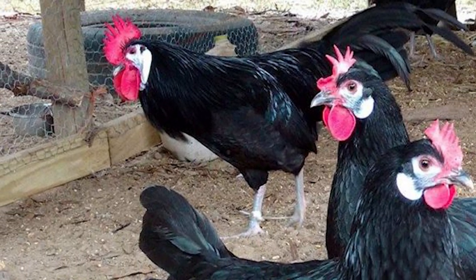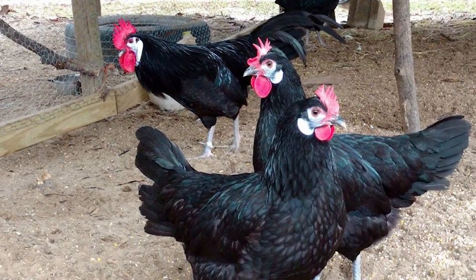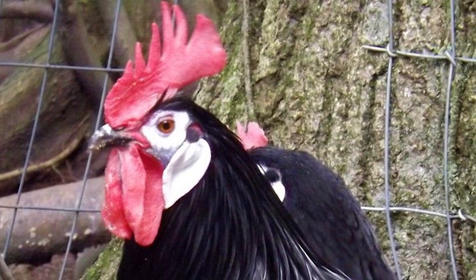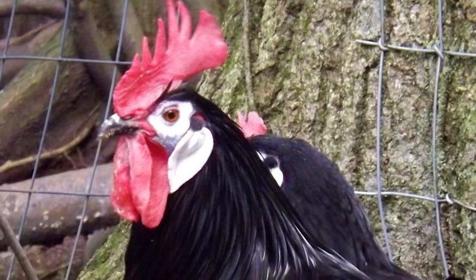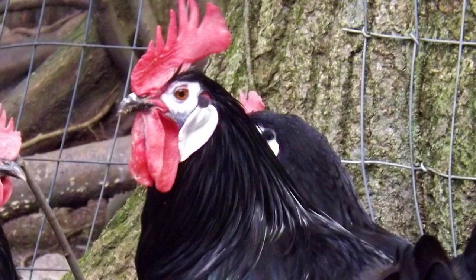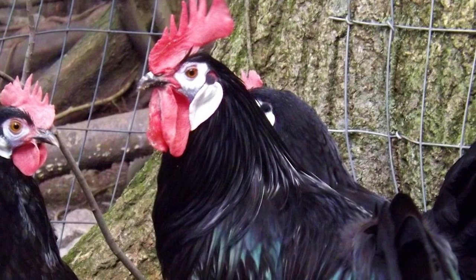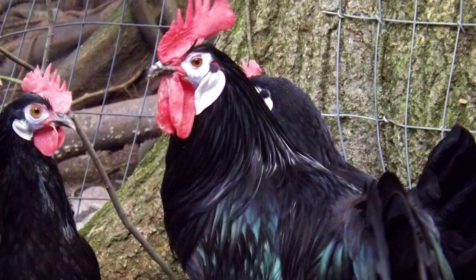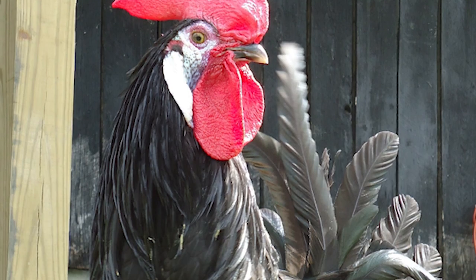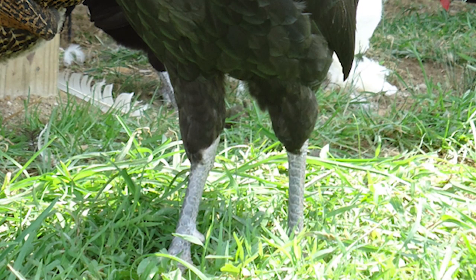They were admitted to the American Poultry Association Standard of Perfection in 1874. White-faced black Spanish chickens have tight-fitting feathers, which are a lustrous black in color with a greenish undertone. They have a single comb, dark brown eyes, a black beak, and a moderately flowing tail. Their skin is white, and their shanks and toes are dark slate.